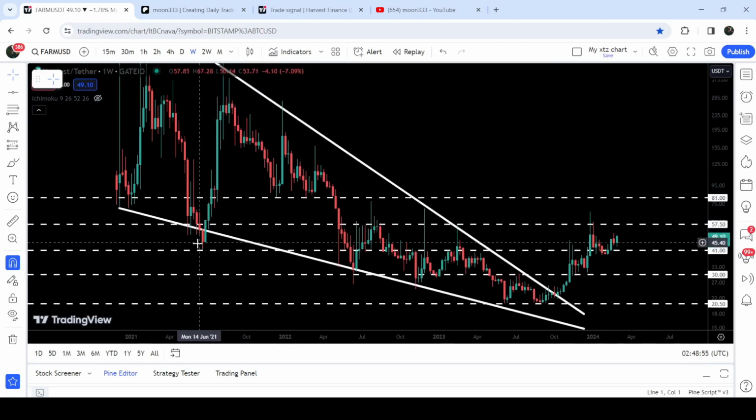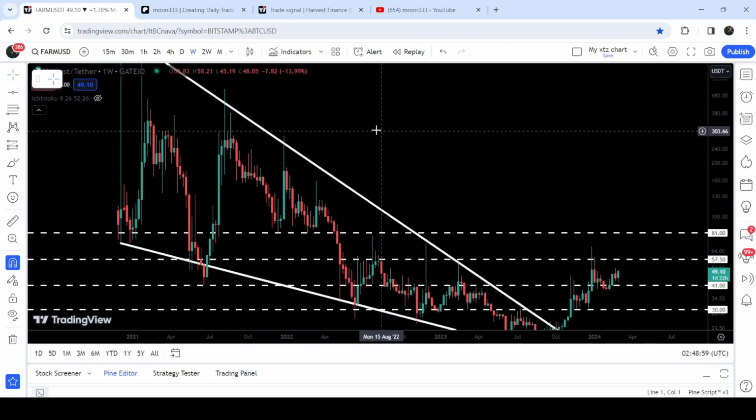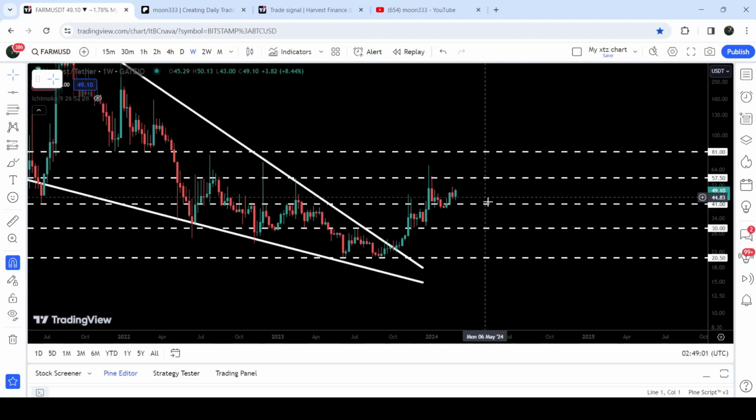Then we had a very nice and long-term rally where the price got rejected by the resistance of this falling wedge pattern. And now you can see it is working as a support when we got rejected by the next resistance of $57.50. The price has bounced from this support here for a while. The price moved slightly down than this support, but it covered back very soon, and now still it is working as a support.